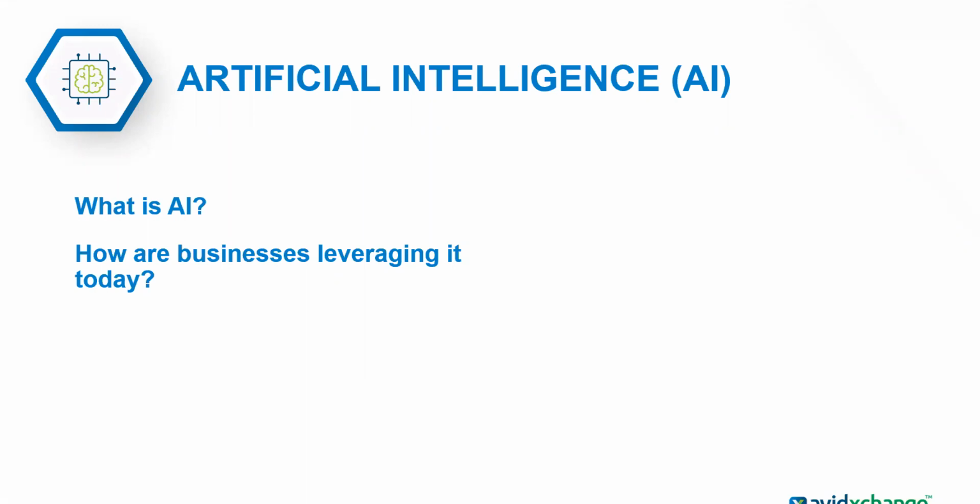So how are businesses leveraging it today? Many B2B companies are already leveraging AI to improve operations, including financial services, with 83% of businesses citing it as a strategic priority. Among numerous benefits, the technology can boost labor productivity by up to 40% by automating mundane tasks that take up valuable time.